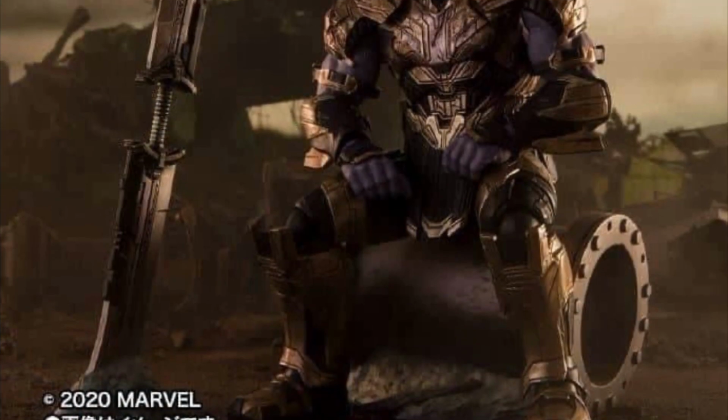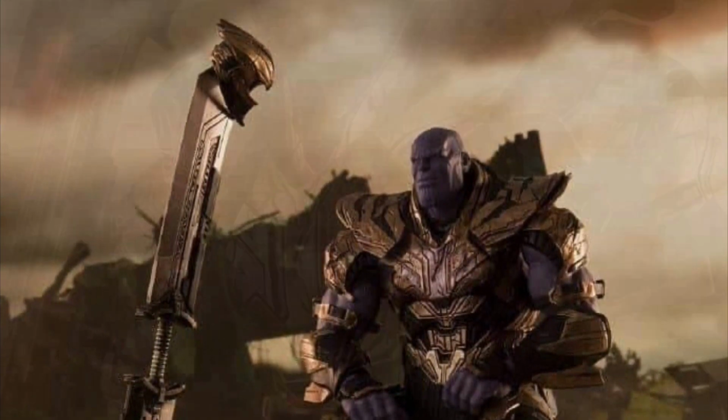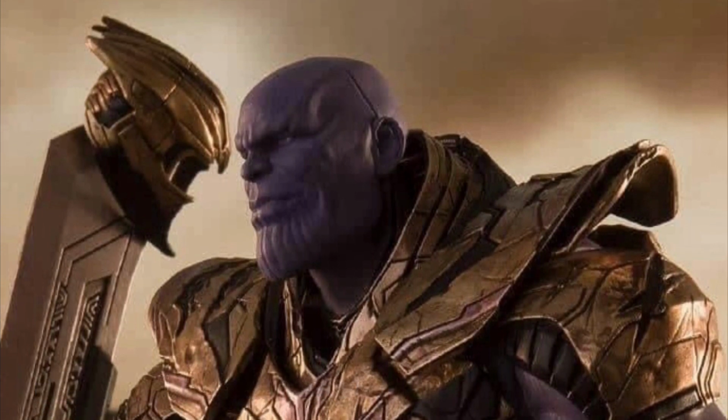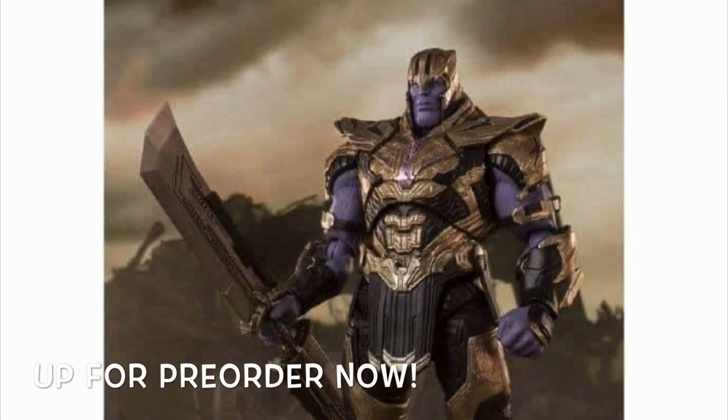And then next here we will be getting an SH Figure Arts Endgame Final Battle version Armored Thanos as well, and this is also going to be releasing the end of the year, December of 2020, and he is also a web exclusive, but he did recently go up for pre-order, so if you would like to pre-order him, he is up for pre-order right now.